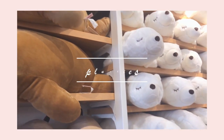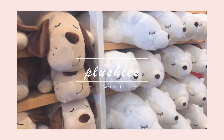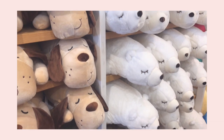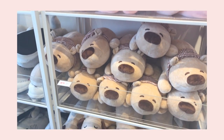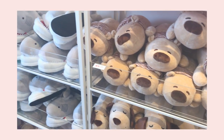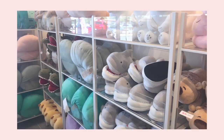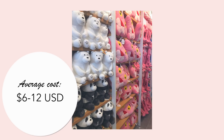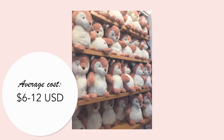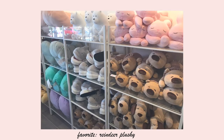So the first section that I went to was the plushie section. They just had a bunch of different plushies ranging from regular pillows to cacti to reindeer to puppies, bears, etc. And I really liked how big the plushies were and also very, very soft. I think they'd be a great addition to any bedroom or dorm room, and I ended up getting the reindeer one for my little brother, and I also think they just make a really great gift to a friend.